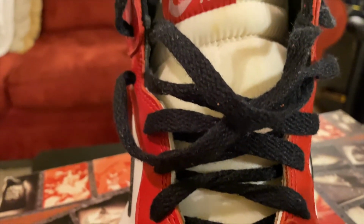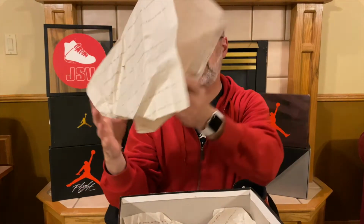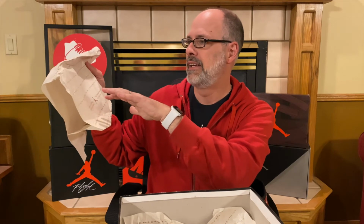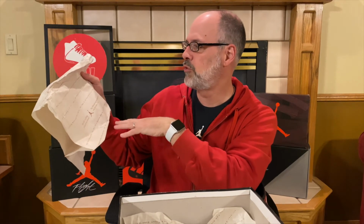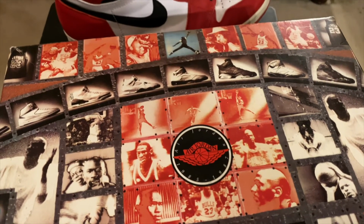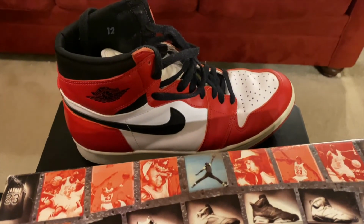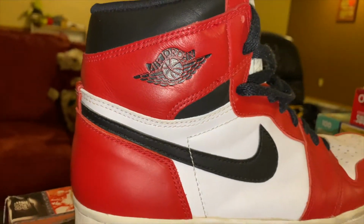What's pretty cool about this box, and I don't know if you've seen this, is that the tissue paper lists out a lot of his accomplishments, like they did on the Air Jordan 10, which had all of his accomplishments on the sole, but it's got quotes from him. "There's still a lot of things out there for me to achieve." "My father saw my last basketball game, and that means a lot." On the other side, it says, "Will I ever unretire? I don't know. I don't believe in never." And obviously, we all know that he did unretire, then retired again, then unretired again. So anyway, there they are, the Chicago colorway.